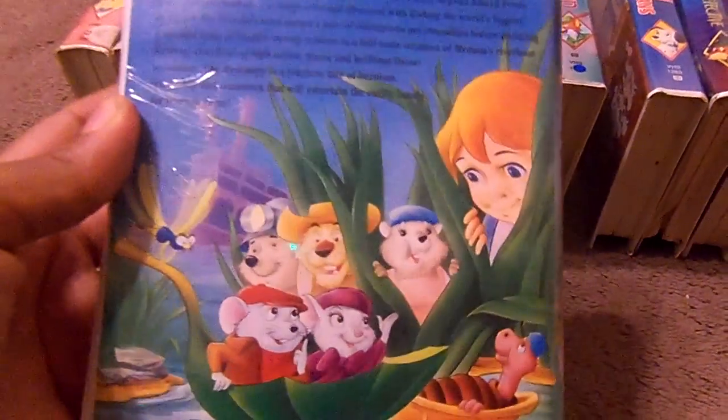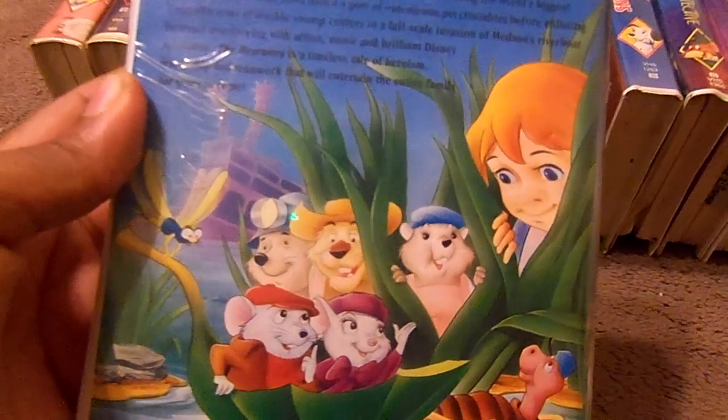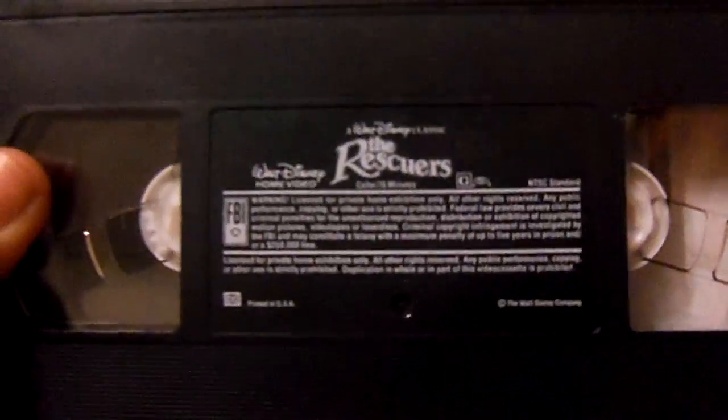They have to stop this evil woman with being greedy with this house. Anyway, here's the tape for The Rescuers, ink label. The print date is May 20th, 1992.